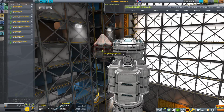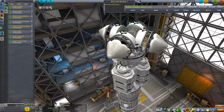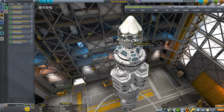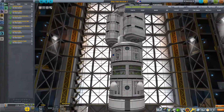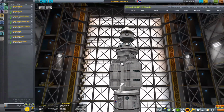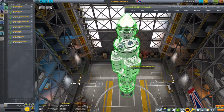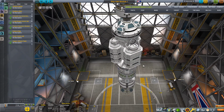Inflatable heat shield module. Alright, there we go. Whoa, what did I just do? There we go. So that I can go ahead and put a bunch of these on here as needed. There we go. Alright. That'll do. Now, this rotating element will need material kits in order to be deployed.